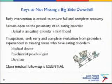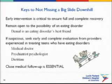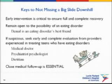And if you're suspicious, seek early and complete evaluation by individuals that really know eating disorders. Sometimes we've had people that have actually been evaluated, but it hasn't been by somebody that's really tuned into the issues, and they've been missed for a longer time than needed. So find somebody who's really knowledgeable as a medical doctor, as a therapist, and also as a dietitian to do the assessment. And really make sure that there's close medical follow-up to ensure full recovery.